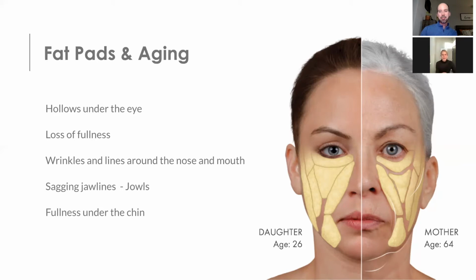I love this diagram because it shows that on the young daughter, her fat pads are nice and in place, and on the mom, they have shifted and shrunk.